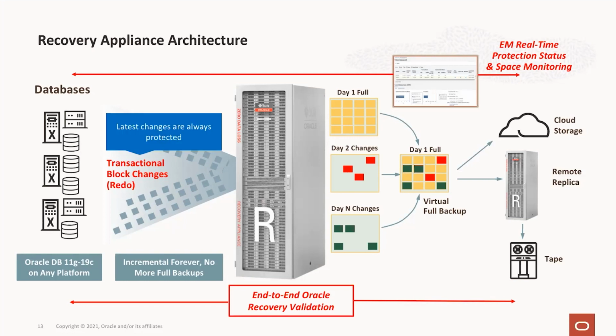So now let's talk about these and why they're important, right? So transactional block changes, that means the latest changes of the database are always protected. They're ready for recovery. You don't have to think to yourself, if the database has a problem, either through a cybersecurity compromise or some kind of breach, when was the last backup, and how much data does that represent that I actually lost because the database got breached and now I need to do a recovery?